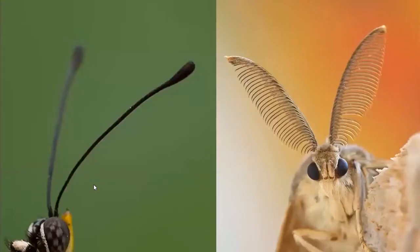Now, a bit of moth butterfly trivia. One of the ways that you can tell them apart is looking at their antennae. So butterflies, this one here, has straight antennae, and moths have feathery antennae. Moths generally come out at nighttime and are usually more neutral in colour. Butterflies are generally out during the day and are brighter in colour. So that's one of the ways that you can tell these two groups apart.